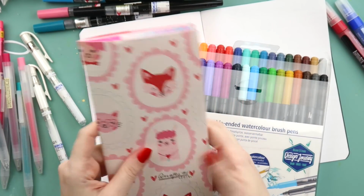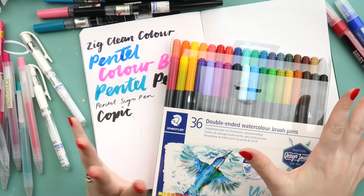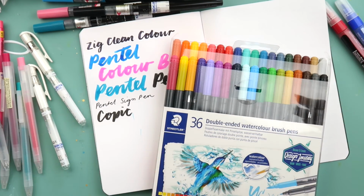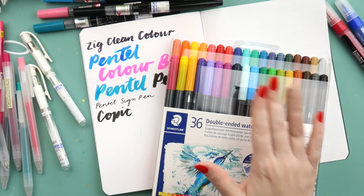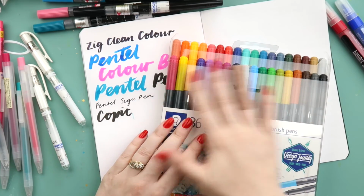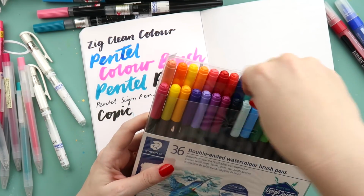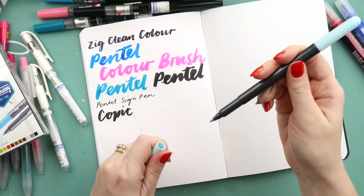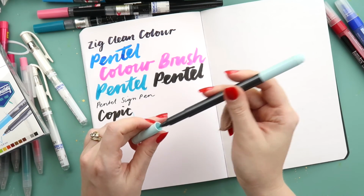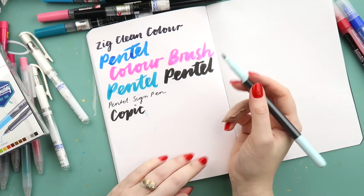They're a really great set, price comparison wise to markers such as the Tombos. They're a lot more affordable, and you get a lot of range of colors as well. So I'll show you. This is one of my favorite colors. So you've got a smaller tip at one end, and then the brush is what I like to use the most.